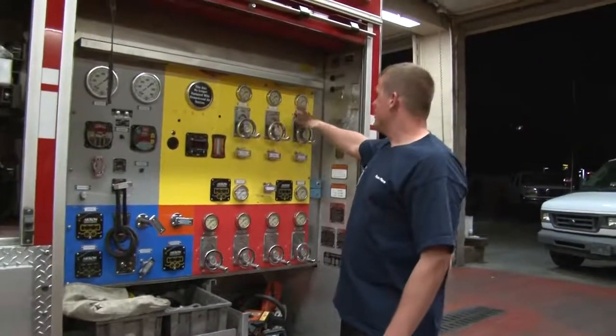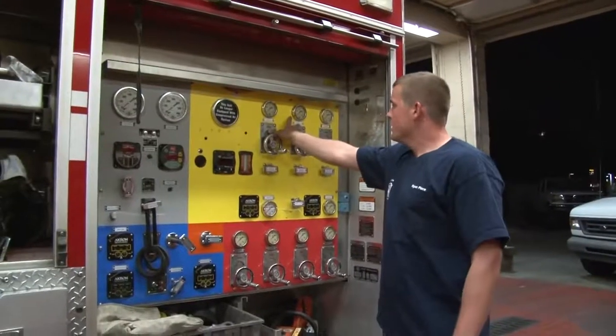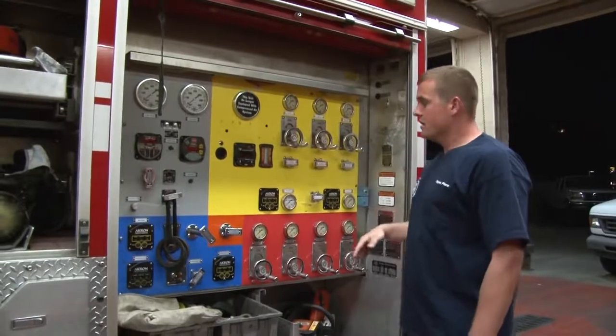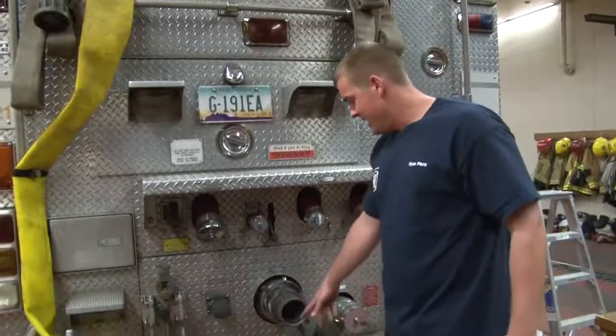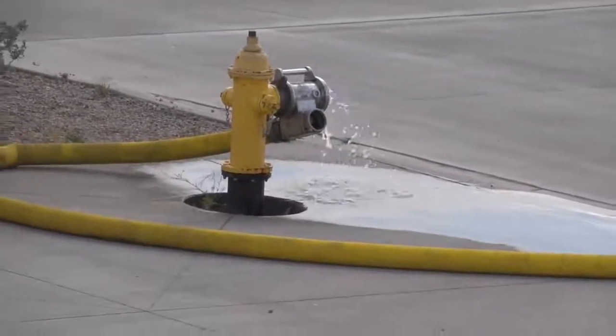Each one of these is labeled with which hose it connects to. Like I said, those two hoses right there are these two right here, and they're labeled so you know which ones they are. Basically the way they work is you just turn this wheel and water leaves the truck. This would be our intake, and the pressure coming from the hydrant goes into my truck, and that's my water supply.